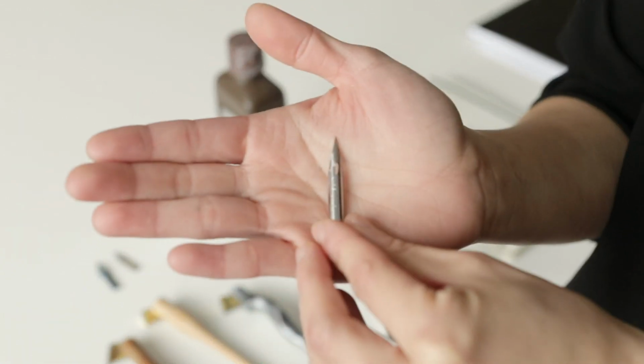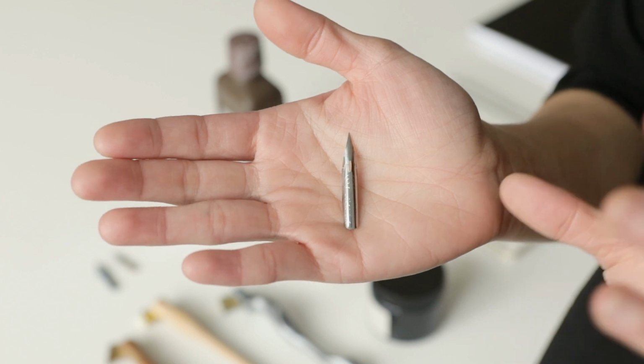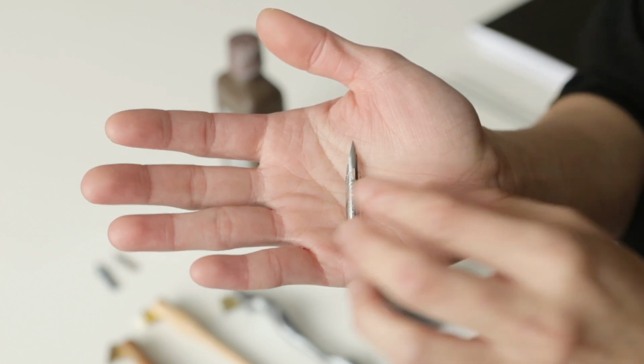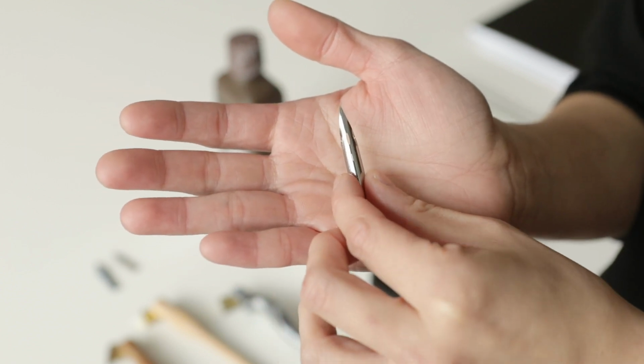So this one is the Nico G. The Nico G is my daily nib. It writes like butter. It's a little bit on the stiffer end, so for my style of writing, it's really perfect. I really love the Nico G and highly recommend it for beginners as well.